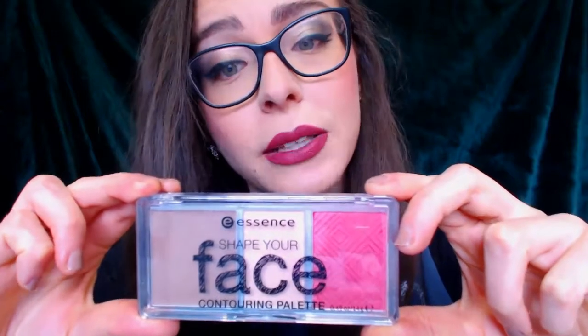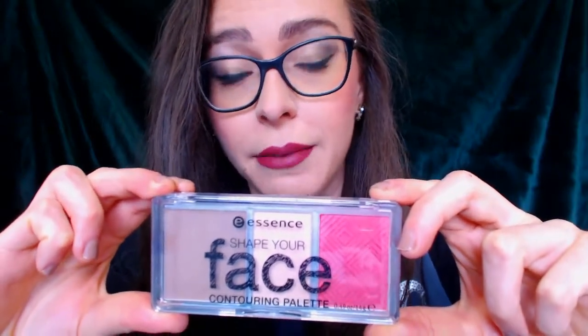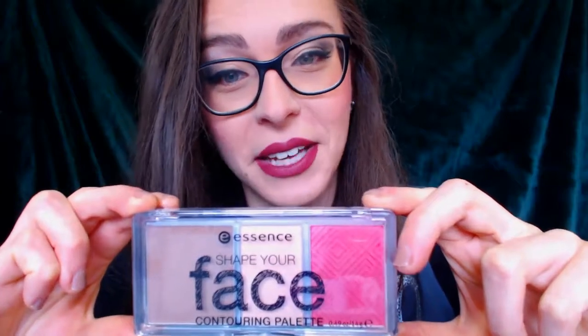The next product is this Essence Shape Your Face Contouring Palette. This is something that my friend gave me. She was doing a huge declutter, and she decided to give me a bunch of her beauty products, mostly makeup and stuff. So I was pretty excited. One person's trash is another person's treasure, as they say.